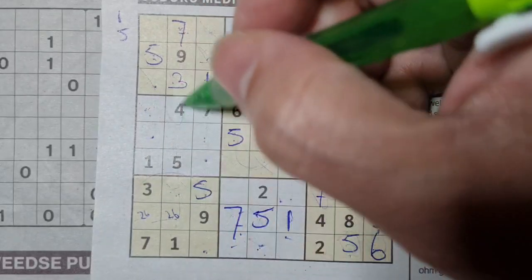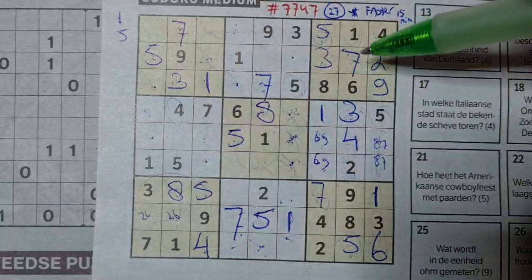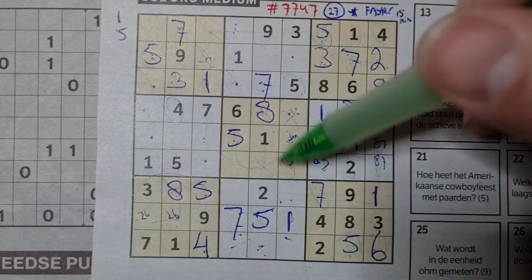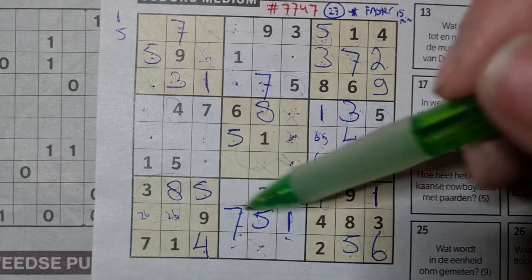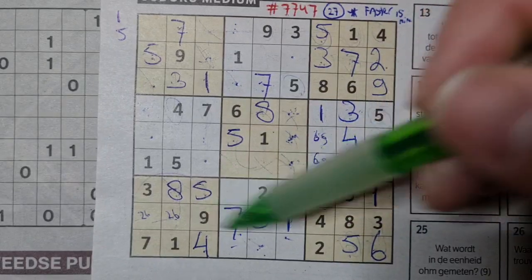Cannot fill. Yeah, we have a 4 in the second column. No 4 there. 4 should be here and 8 goes there. We need an 8 here and 9. Yeah, we have a pair. The 8 and the 9 in this row. The 8 and the 9 in the row below.